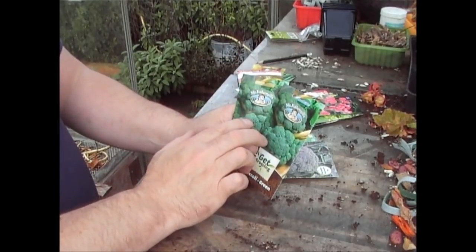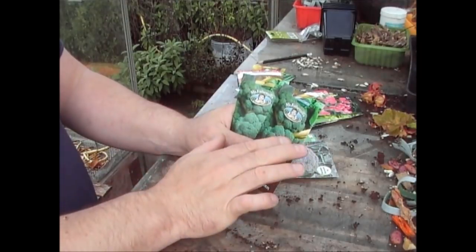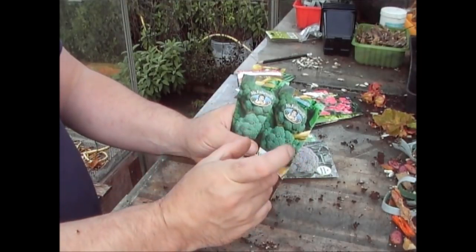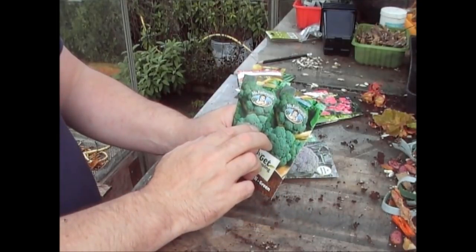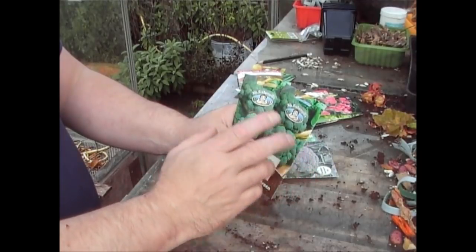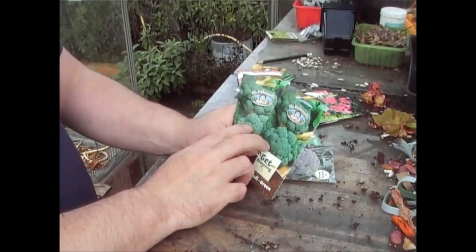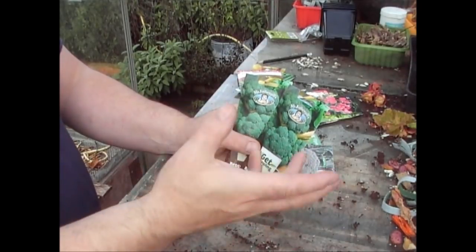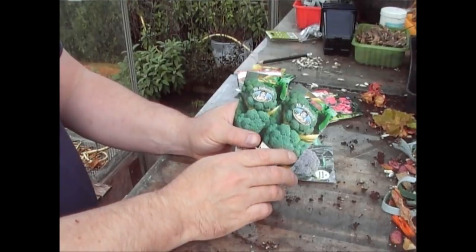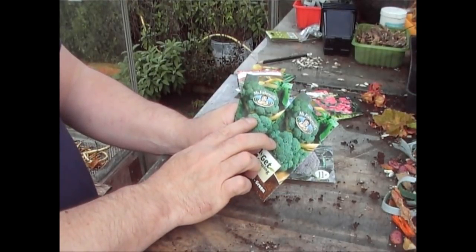What you need to do in that instance is do what I do, basically crop them all at the same time, chop them all up into small pieces, like as you eat it, and then all you need to do is you can either blanch it and freeze it, or just basically bag it up and freeze it as it is. But they'll store in the freezer quite nicely, and then obviously when you need it, all you need to do is take it out, put it in the saucepan, boil it up, and then you've got your broccoli for your meal.